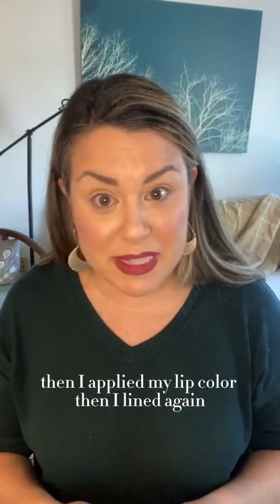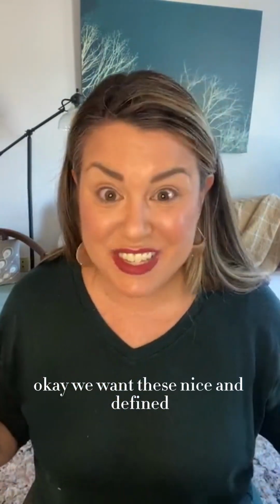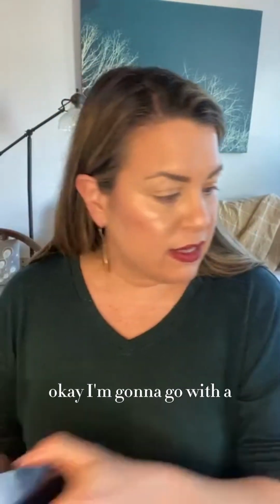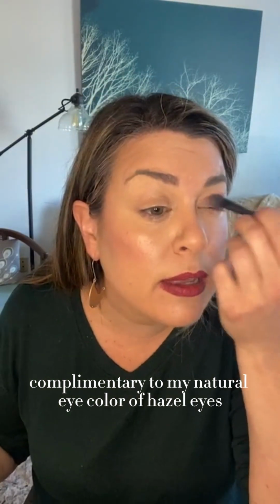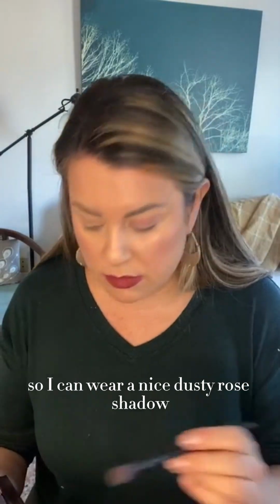Now, you'll notice I lined, then I applied my lip color, then I lined again. Okay, we want these nice and defined. Let's move on to our eyes. I'm gonna go with a base shade complementary to my natural eye color. I have hazel eyes, so I can wear a nice dusty rose shadow.